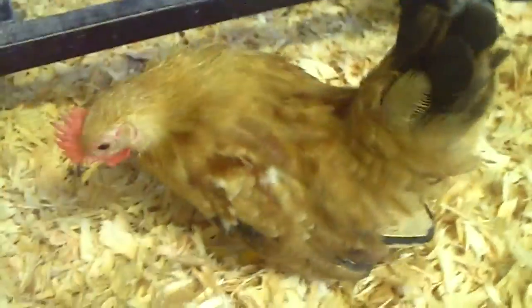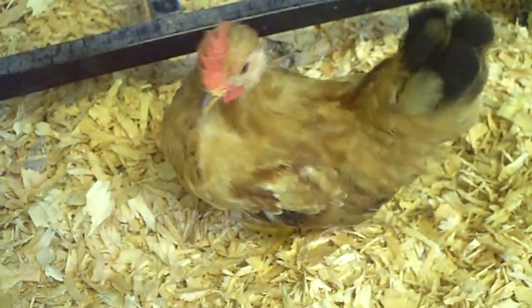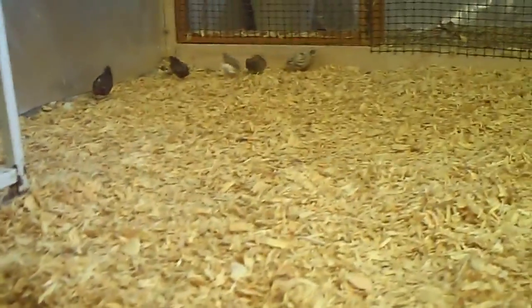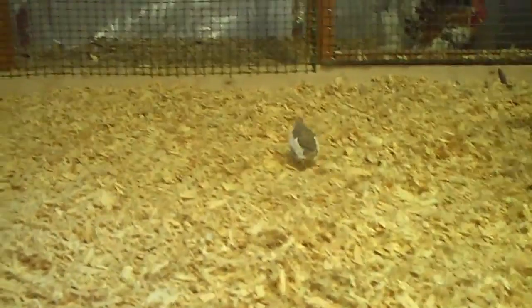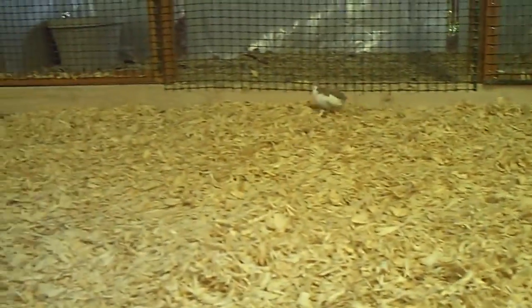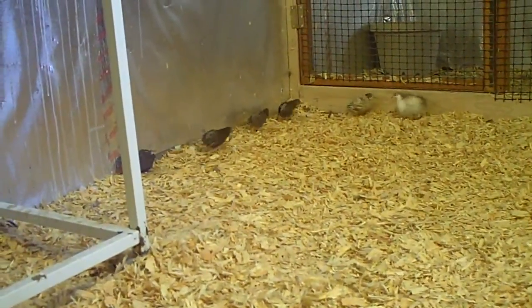Hey, cutie. Your tail's looking pretty. 2 months old. I want to hear you crow again. Chasing. Oh, they're happy actually. You are fat. You can't even fly. She can't fly more than, what was that, 15 inches up high? That's so silly.